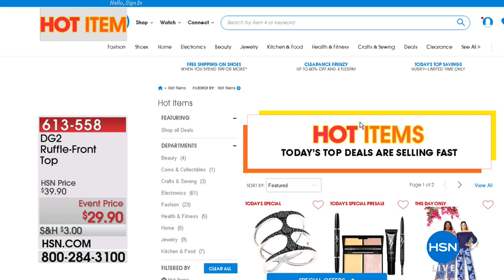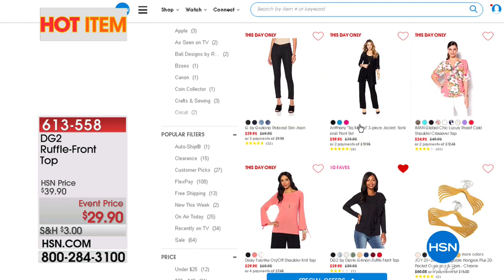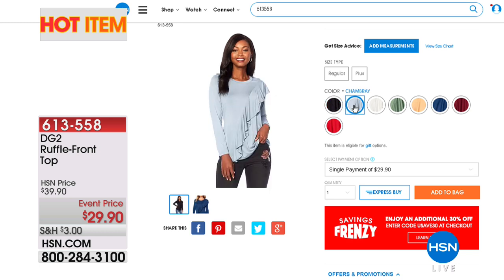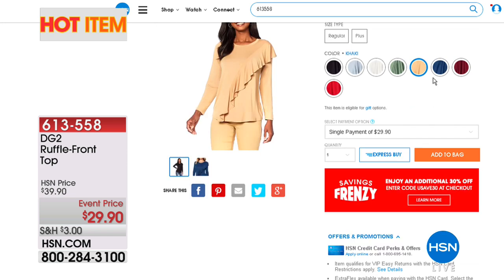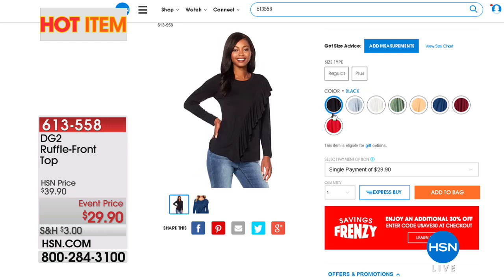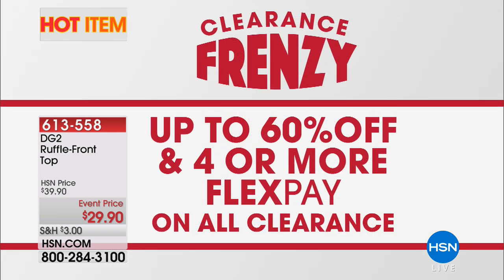If you're still browsing around, we have a page called Hot Items. So it's our top deals that we're really showcasing. Of course, today's special is there. We have a lot of different designers showcased in our Hot Item store, like this DG2 ruffle front top. It's on an event price. We've got it on flex. I wore this the other day. It was really pretty. Asymmetrical ruffle, long sleeves, very soft to the touch, wonderful length in the front and back. This is one of those things that you can really look dressy in. Fantastic. So great colors. Beautiful. That's part of our Hot Item store. You can order that. It's item number 613-558.